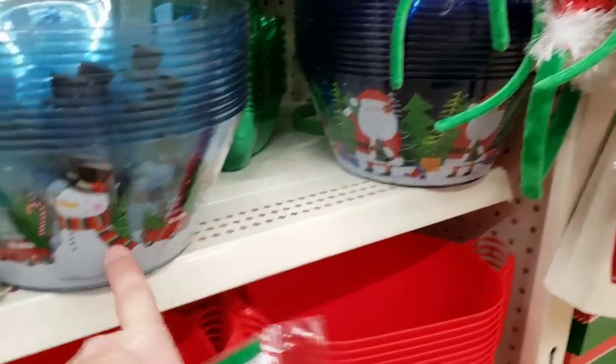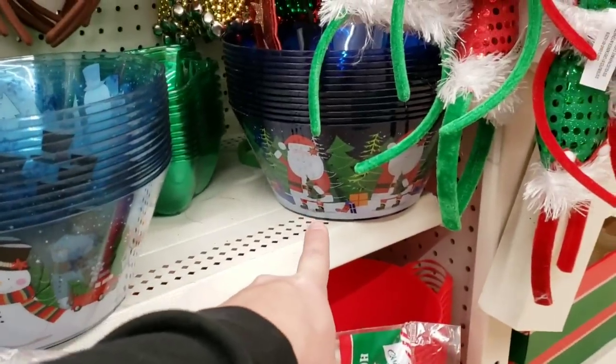I want one of these bowls here really bad. I like the one with the snowman, but I like the darker one with Santa on it. So I'm definitely gonna grab one of those.